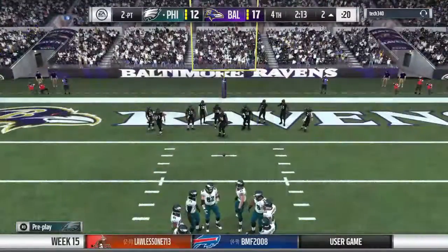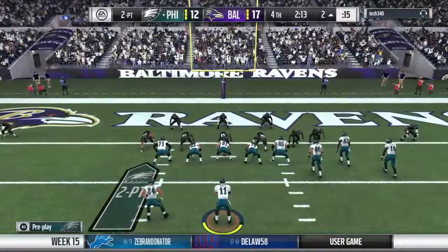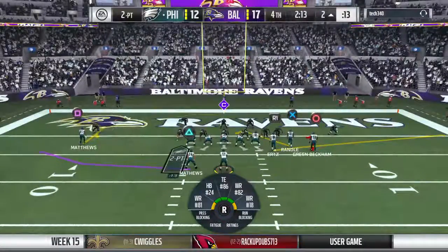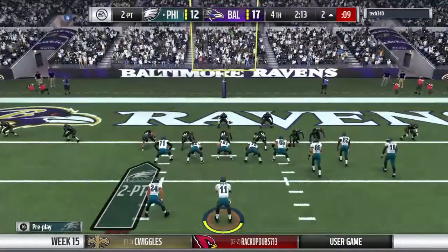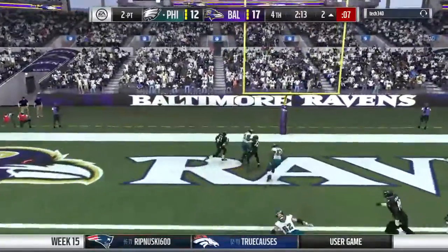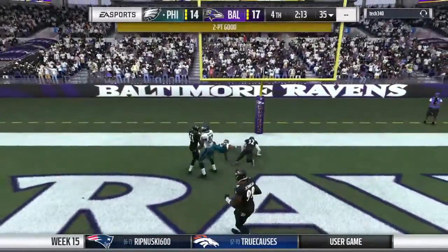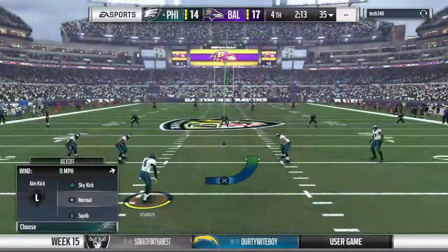All right, now a big 2-point conversion attempt still to come. Set, blue 90. Wentz going to look to throw. And this is caught. They got it. And that could be an important 2 points. It gets them back within a field goal.